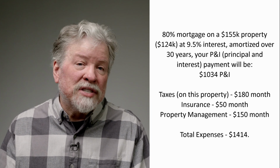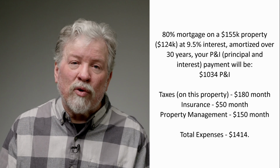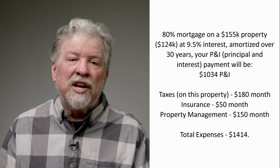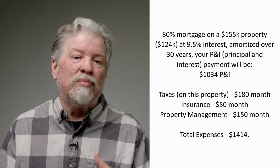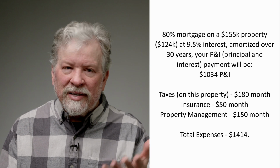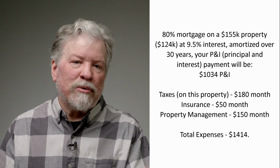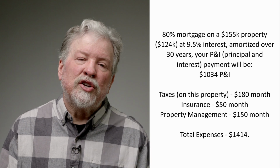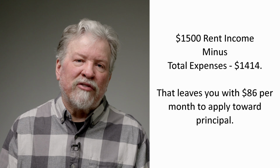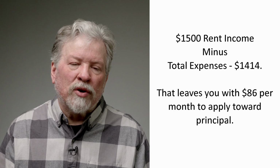If you have an 80% mortgage on a $155,000 property, that's $124,000 at 9.5% interest, amortized over 30 years, your principal and interest payment will be $1,034. Your taxes on this property, $180 a month. Your insurance, $50. Property management, $150. Total expenses, $1,414. Subtract that from $1,500, that leaves you with $86 per month to apply towards principal.